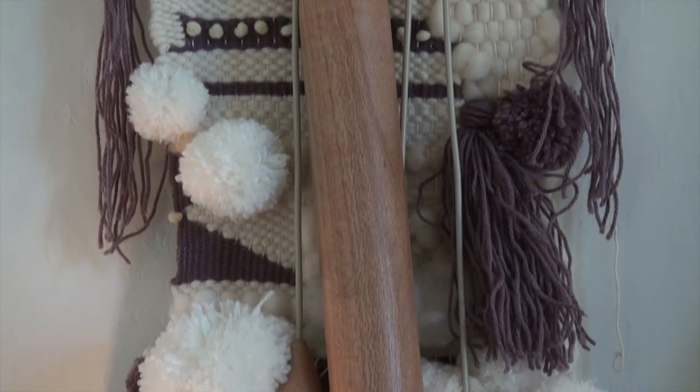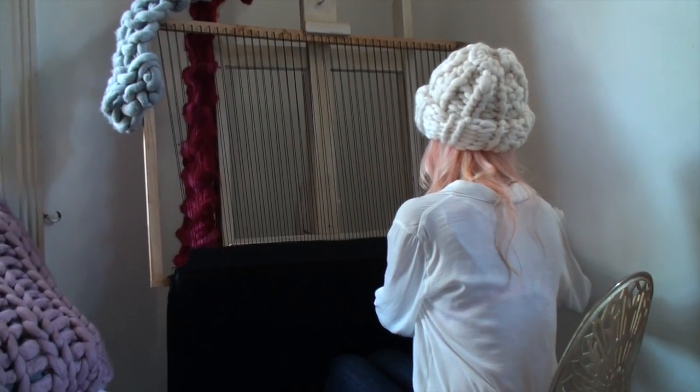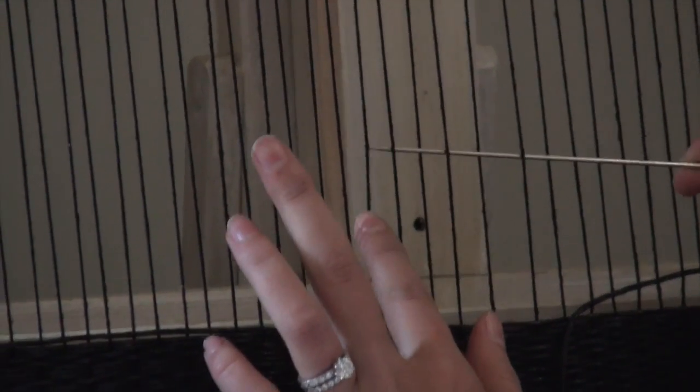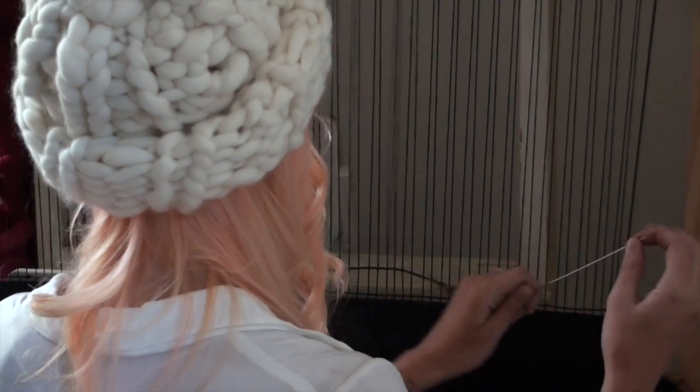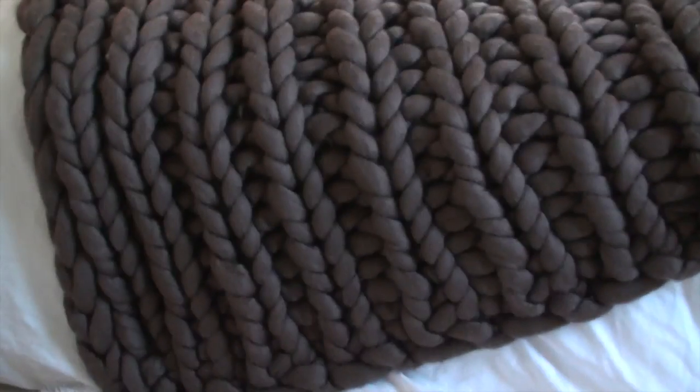They're a lot of hard work, a lot of time and effort goes into them, but there's nothing more amazing than seeing a unique wall piece hanging there that you can't buy from anywhere. I think there's something really special and unique about 100% handcrafted products.